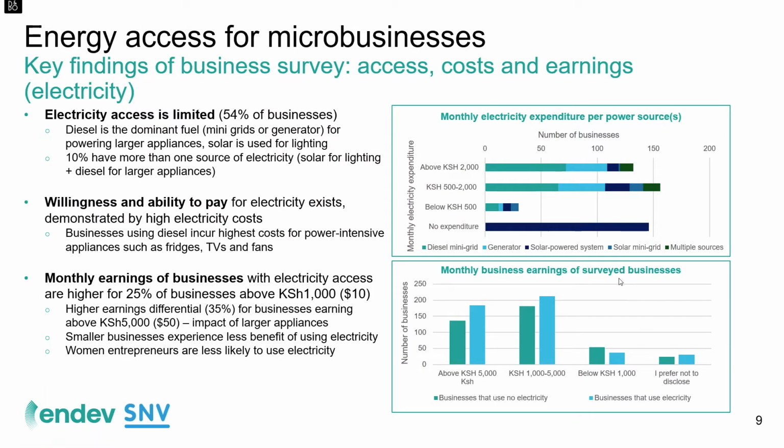I've been involved in an analysis of the business survey conducted among 859 businesses operating in Kakuma refugee camp and Kalobeyei settlement, and I'll present some of the key findings. So first, we'll have a look at the results related to access, cost, and earnings.